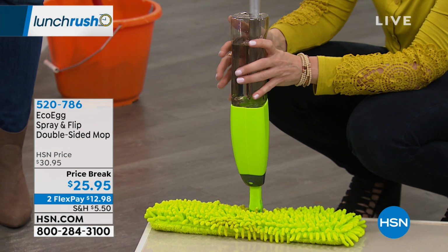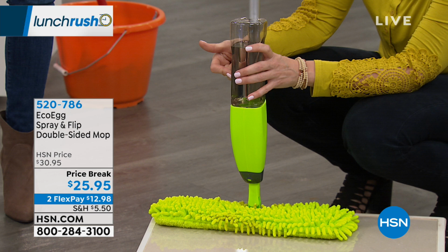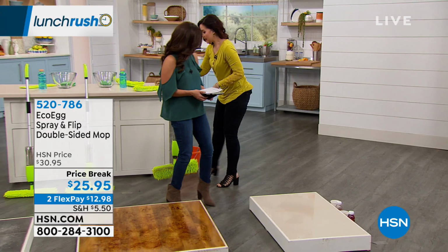If you have wood floors and you really have that wood floor cleaner you want to use, you can definitely use it in here. My only tip is make sure you use room temperature water, because that's going to protect all the mechanisms inside.